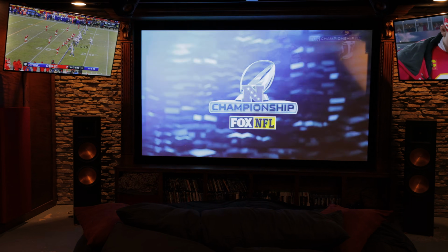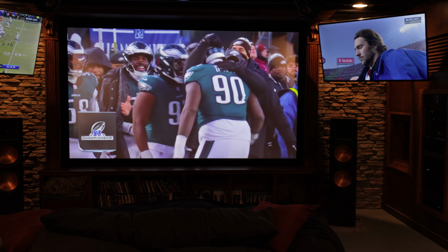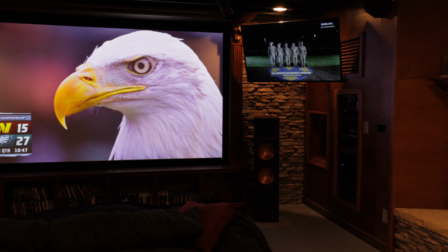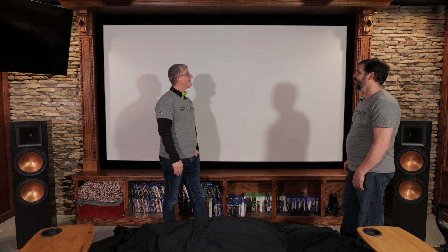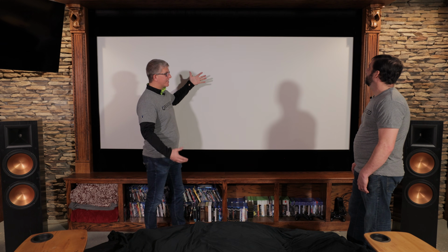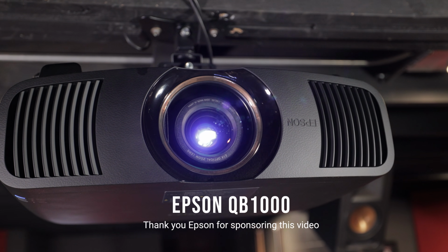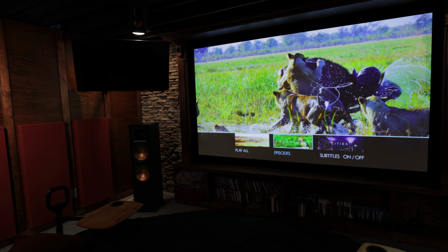Picture this, the big game on a massive 130-inch projection screen with instant replays on the dual 55-inch TVs that are flanking the action. A custom DIY masking system lets you seamlessly switch between 16:9 and 2.35:1 content, and thanks to the new Epson QB1000 projector, you'll get a stunning image even with the lights on.